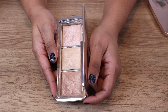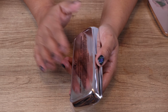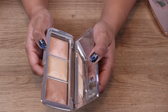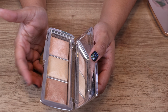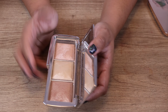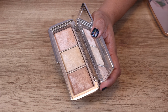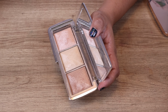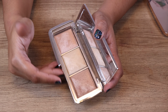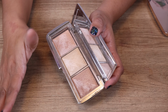I did pick up this Hourglass Strobe highlighting palette because so many people were raving about this, and it did finally come back in stock on the Hourglass website. Honestly, I want to love this, but unfortunately I feel like these shades are a little too light for my skin tone. I like a highlight that really blends into the high points of my cheeks. I don't like it when I can see a streak of color, so I feel like these are a little too light for me.